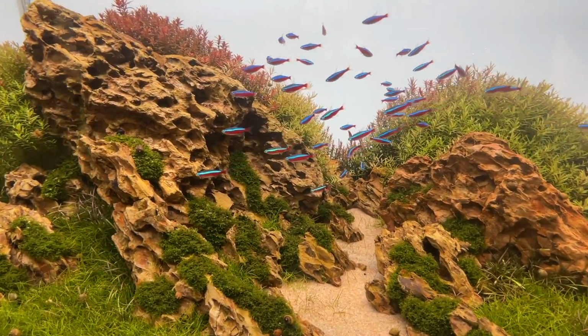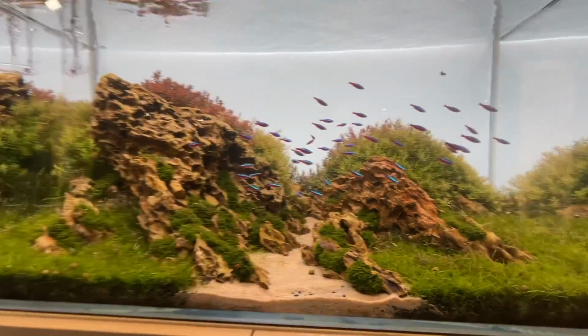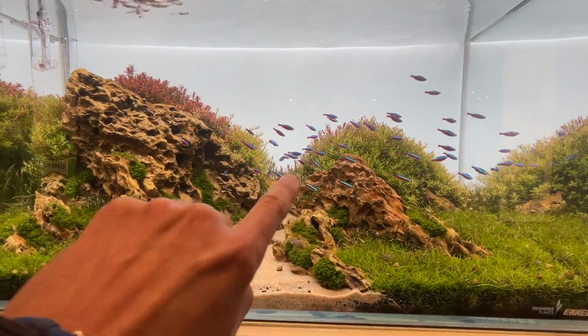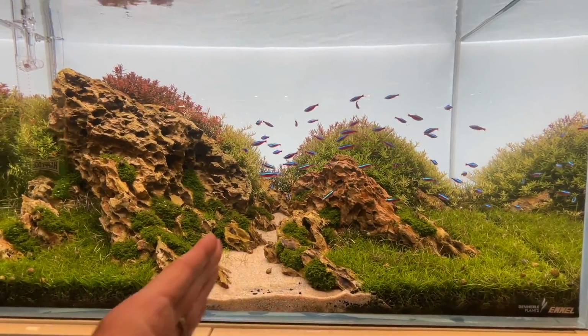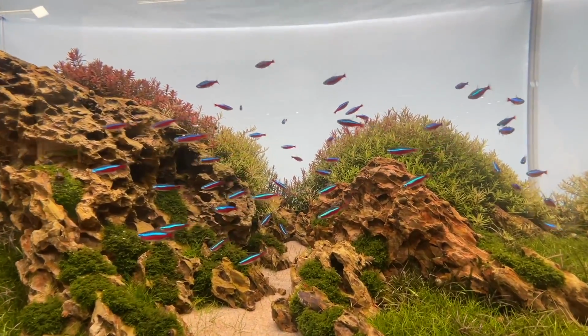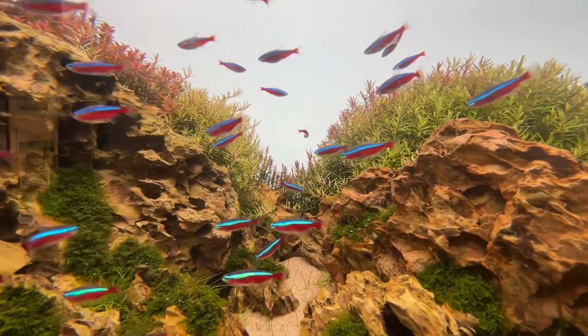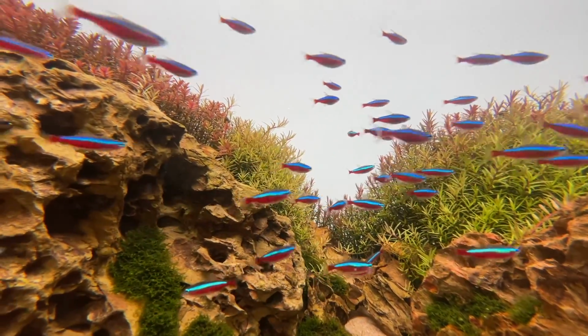Check out the shoulder Cardinal Tetras there, really beautiful. Yeah. Classic V-shaped kind of Iwagumi here. Really nice proportion, kind of 2/3, 1/3. Nice sort of path weaving in between. Yeah, very nice kind of Brazilian style Iwagumi. Really well trimmed plants there at the back.